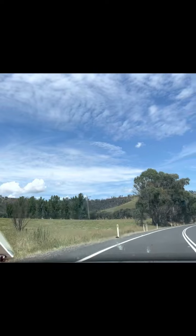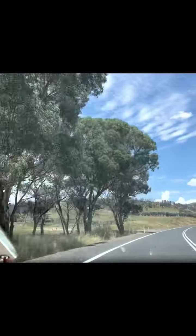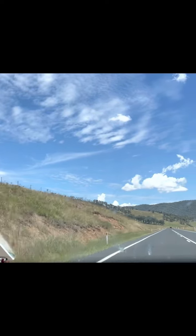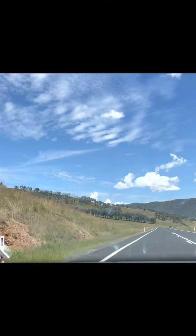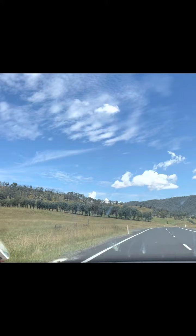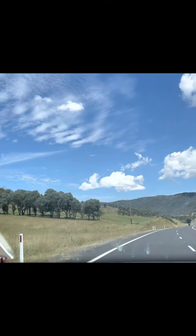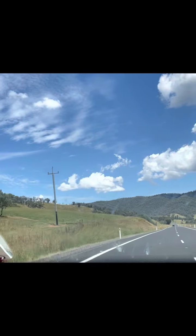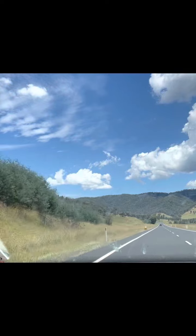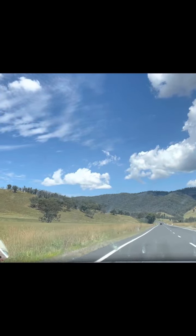For the last month and a half, I've been driving through desert, flat, dry, arid sort of country. The first little bit of today was the same, but now all of a sudden I'm driving through these beautiful mountains, and I haven't done that for a long time, which is really refreshing. And it's a little bit cooler. It's 30 degrees, but a little bit cooler than it was on the plains.